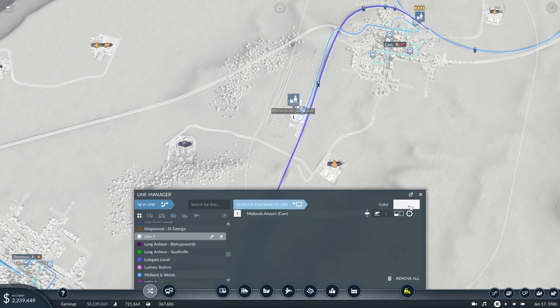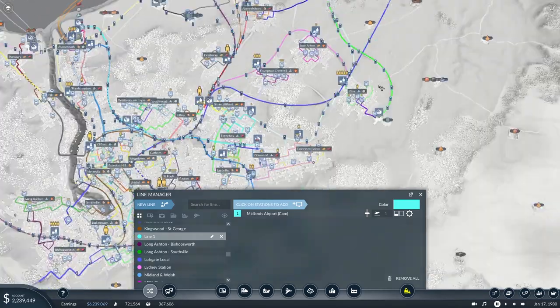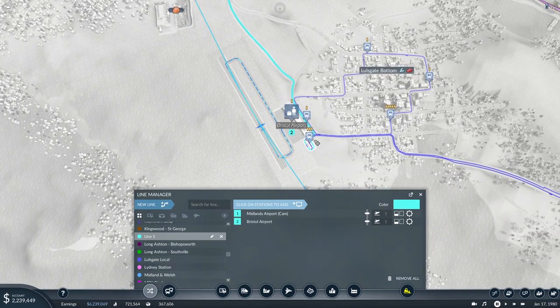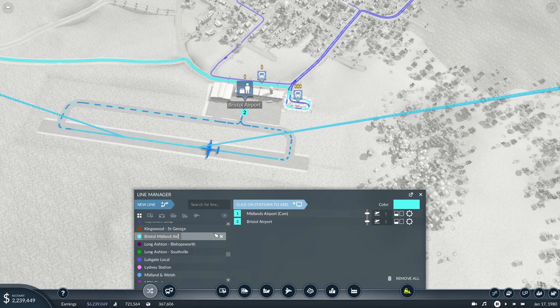From there. This won't be white. It will be another shade of blue. Where's Bristol Airport? Lulsgate Bottom. There you are. And you're going in there. And that could be the Bristol Midland Air.